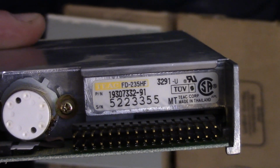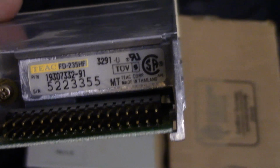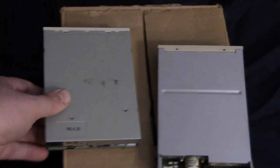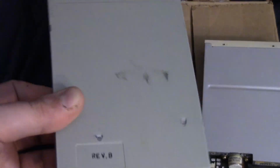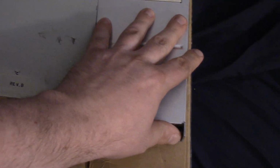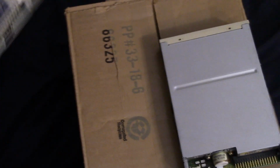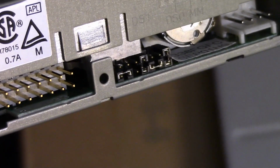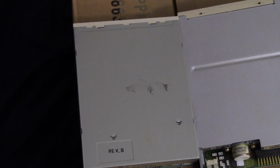This is a model FD 235HF. This one's an FC357. I haven't checked these models yet, so I'm not exactly sure what types of drives these are. I think I have a couple Amiga drives tossed in with these, so I think I have a couple non-standard drives mixed in. I'm going to have to check the model numbers just to make sure these are IBM compatible, or if there's anything weird about them. But that's what I meant by needing a drive with jumpers, if you're going to put one of these guys in a Tandy 1000SX.